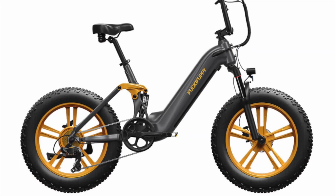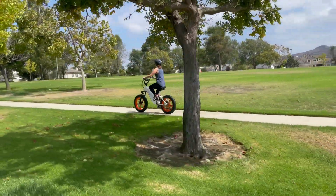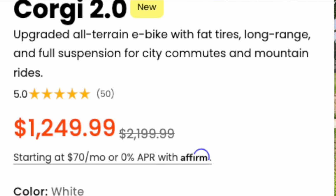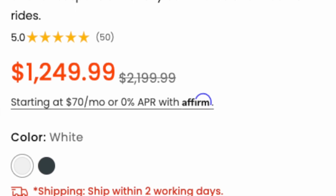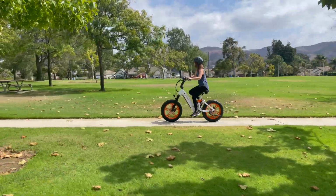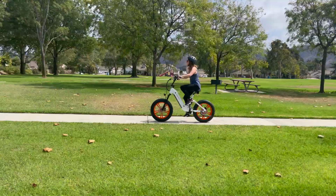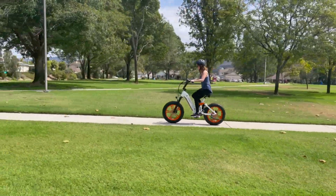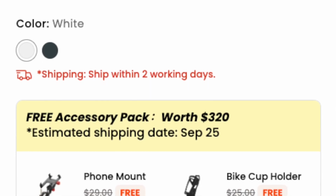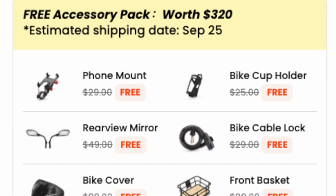Price. The Puckipuppy Corgi 2.0 retails at $21.99, which seems quite inflated. However, I'd say the current sale price of $12.49 is tail-waggingly good for a long-range, full-suspension electric bike with a 750-watt motor. And while it lasts, you'll get a big free accessory pack with some surprising add-on essentials. Think phone mount, rear view mirror, basket, bike cover, and more.